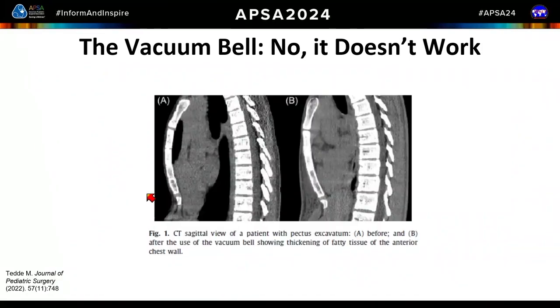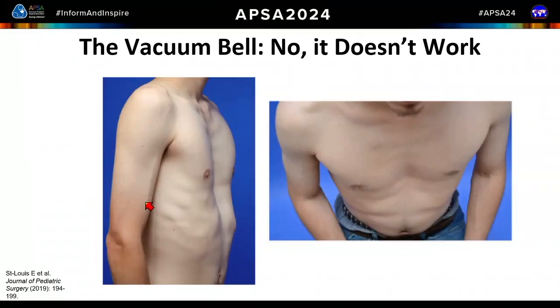Okay, hey everybody, Seth Goldstein at Lurie Children's in Chicago. All right, this is going to be too easy because, you know, there's a reason that the authors of this paper pull a little trick with the photo. That's, in case you didn't know, the before on the left and the after on the right.